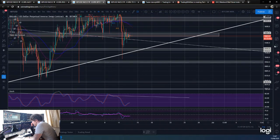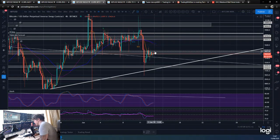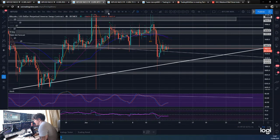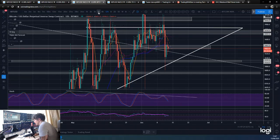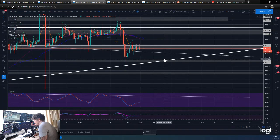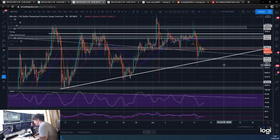So yeah, our 4-hour time frame. It looks like we're obviously having a bit of a battle with this resistance zone, this 9,400 to 9,500 zone. Based on the 12-hour Stokes as well, it would definitely be leaning towards the bearish side, potentially coming down to test the 9,200 zone, see if we can get supported there and get supported by our ascending triangle trend line.